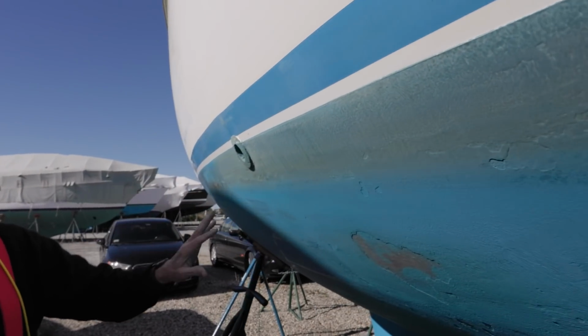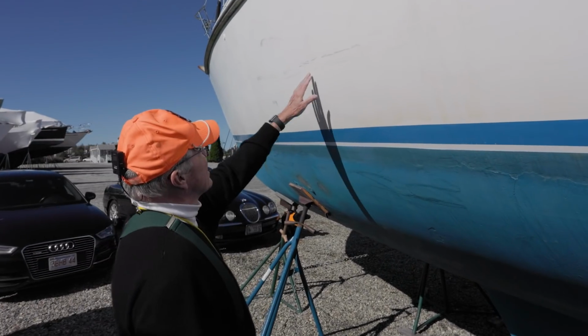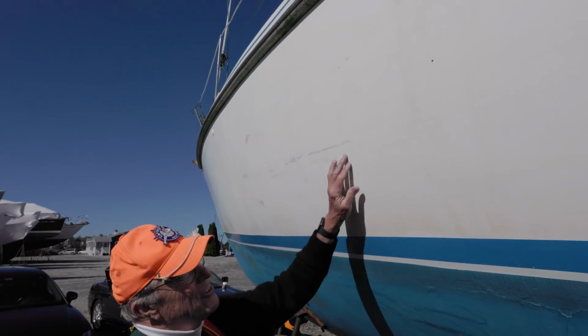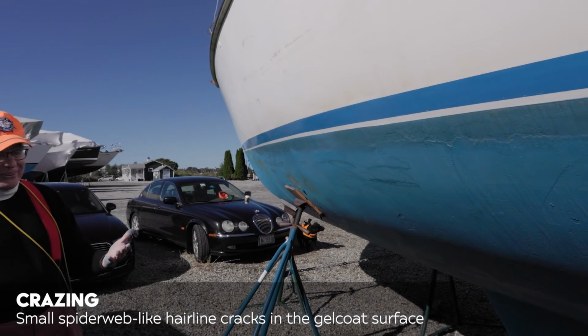How can it impact that? You get enough of them together, and it's just going to slow you down. Her topsides have got some nicks and bumps in them, and there's a little crazing in some of the original gel coat, I think.